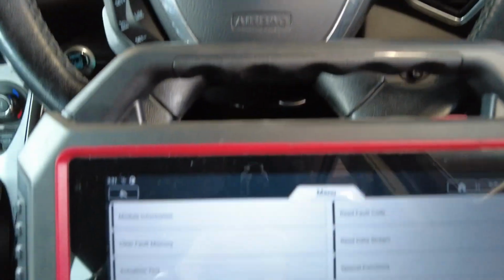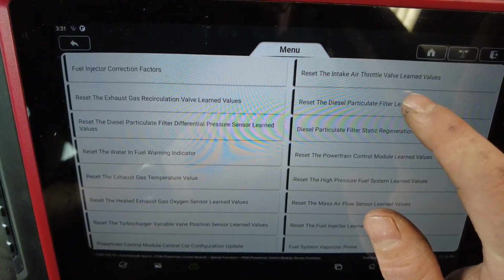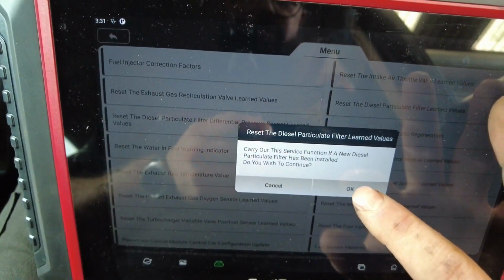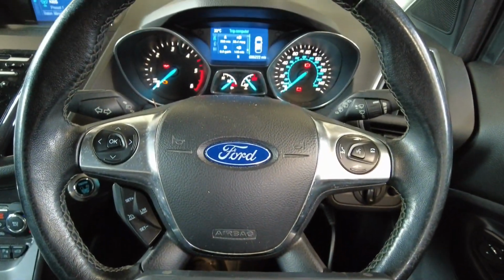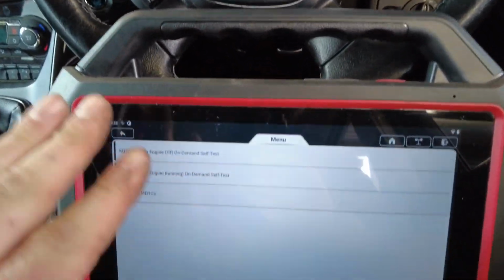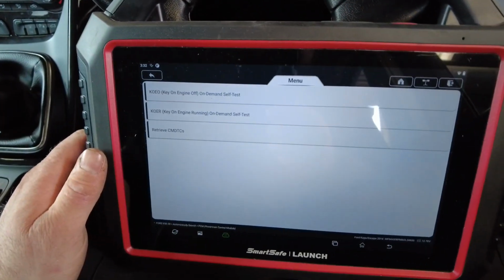Right, now after we've cleaned that DPF, switch it off, go around to special functions, PCM service functions, reset the diesel particulate learned, carry out the service function. The diesel particulate has been installed. All it does is just reset the DPF. And then once you've reset the DPF learned values, you can go ahead and clear the fault codes. All I'm going to do now is take it down the road for a little spin with some live data and see what's going on.